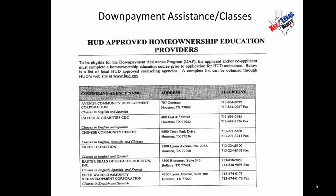Just because you receive the certificate does not mean you are approved for the down payment assistance funds. Let me say that again. Just because you receive the certificate does not mean that you are approved for the down payment assistance funds. So make sure that you're with a lender or a loan officer that understands how to process down payment assistance with Harris County or the City of Houston, and she will have to qualify you for their program. The certificate is just one of the many requirements that would accompany the loan package when it's submitted for you to get those funds.